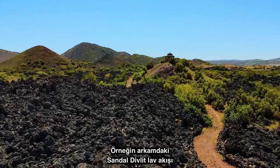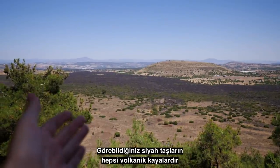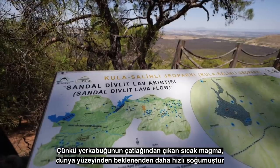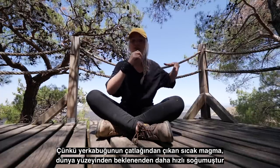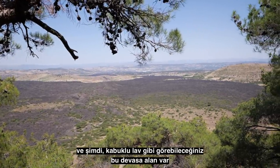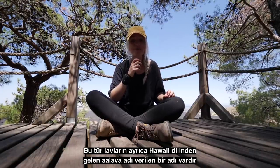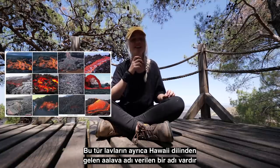Behind me, for example, is the Sandal Divlit lava flow. The black stones that you can see, these are all volcanic rocks. Because the hot magma that got out of the crack of the crust from the Earth's surface cooled down faster than expected. And now there is this huge area where you can see like crusty lava. This sort of lava also has a name. It's called a'a lava, which is origin from the Hawaiian language.